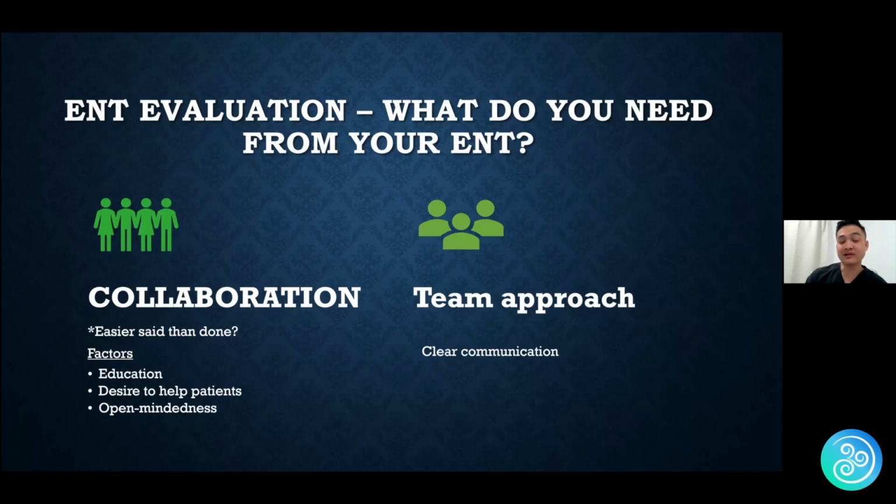ENTs love to help patients. That's why we do what we do. We do surgery because you get immediate benefits a lot of the time. It's really rewarding. So the only thing that's missing is open-mindedness. You just have to be open to changing your practice and knowing that you don't know everything. That's true for everybody. Nobody knows everything. In the end, what you need is somebody who is open to examining their practices and improving them for the benefit of patient outcomes. Sometimes you forget that it's the practice of medicine, not the protocol of medicine. It's practice. Practice makes near perfect.